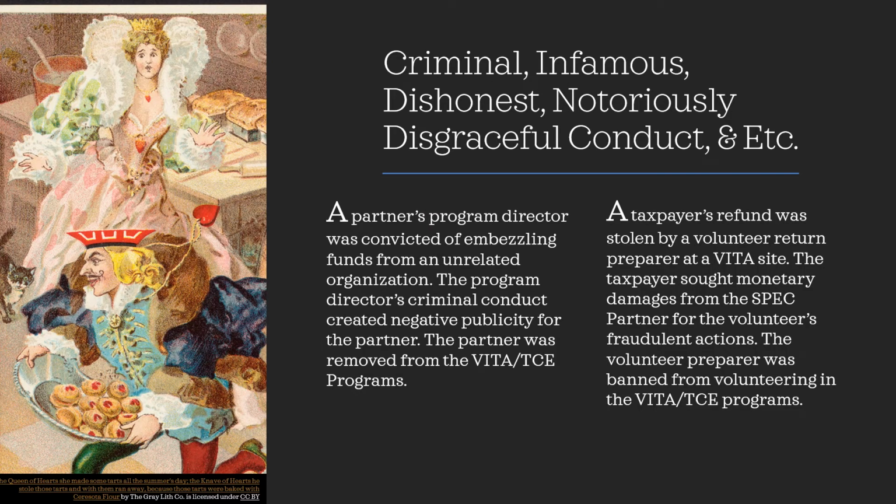Not engaging in criminal, infamous, dishonest, notoriously disgraceful conduct, and etc. So here's a couple of examples. A partner's program director was convicted of embezzling funds from an unrelated organization. The program director's criminal conduct created negative publicity for the partner, and the partner, which is like our club, was removed from the VITA TCE programs.